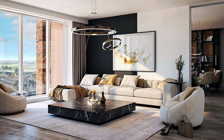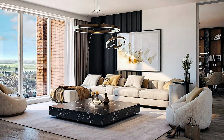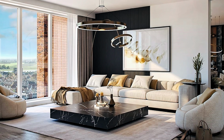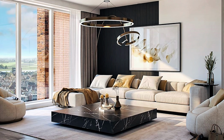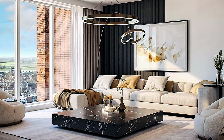This contemporary living room from the image exudes warmth and sophistication. The space is defined by clean lines and a neutral color palette with natural light streaming through a large floor-to-ceiling window. A striking marble top coffee table anchors the room, complemented by artistic circular light fixtures above.